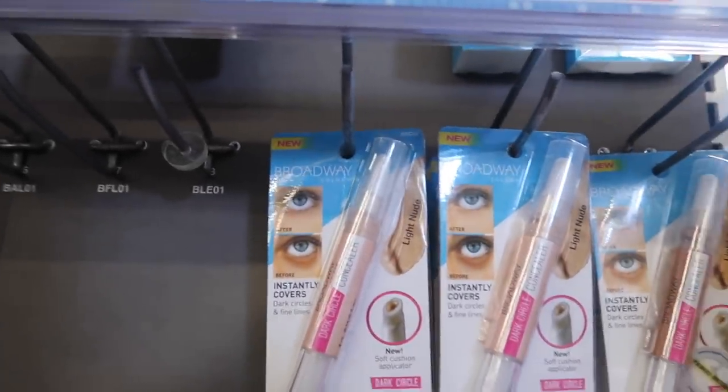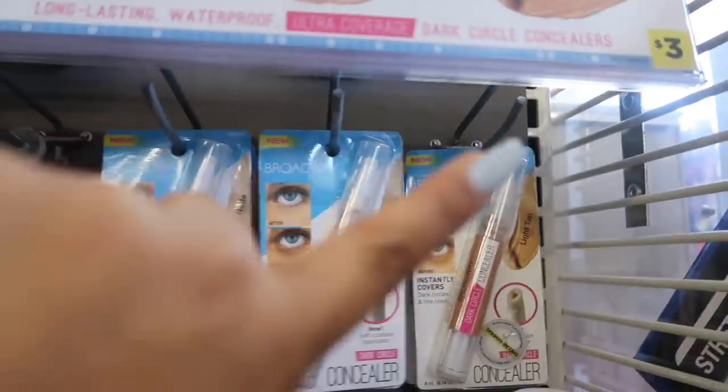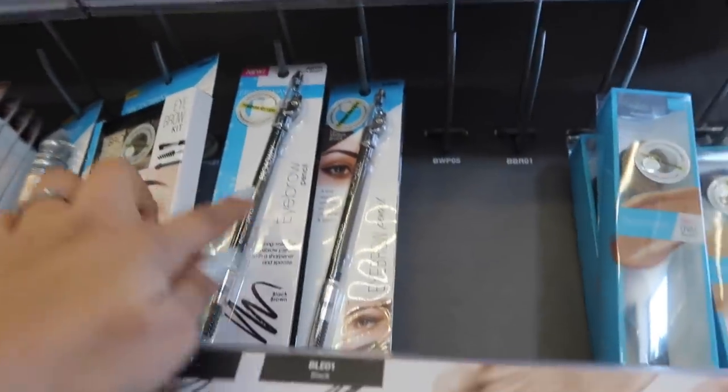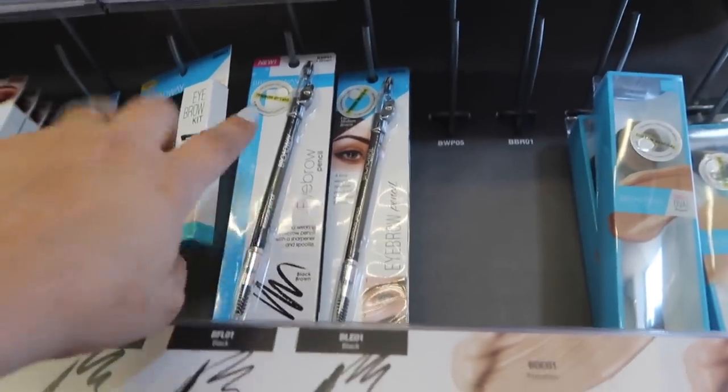And then they have concealers. These are the dark circle concealers. These are actually new. These are $3. And then they had eyeliners for $2, but looks like they're out of them. And then let's see what else. These are for your brows. This one's for your brows. It's $2. This one is an eyebrow pencil as well.